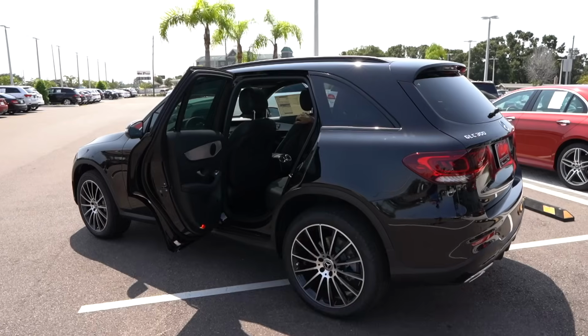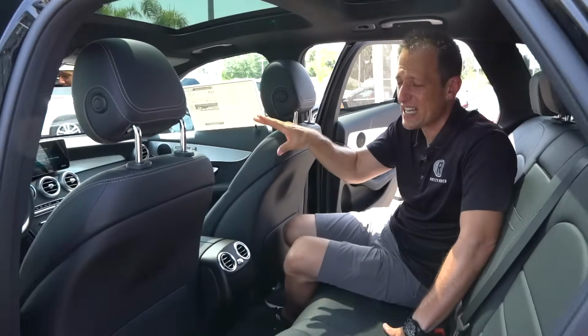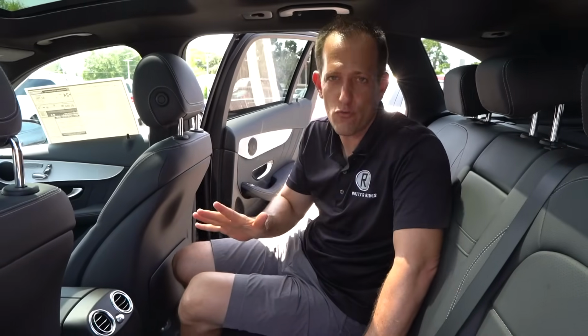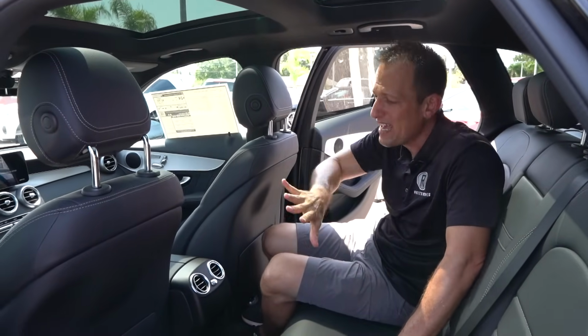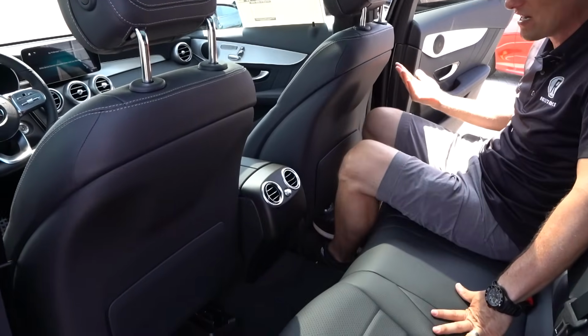All right, guys, backseat time in the new GLC 300. Now, I was a little worried because sitting up front, I did feel a little cramped, not a ton of room, but back here in this back row, lots of room, which is nice. I'm 6 feet tall, even with the panoramic sunroof, I have plenty of headroom. Didn't even move the seats. This seat is way back, and I still have a good amount of leg room.